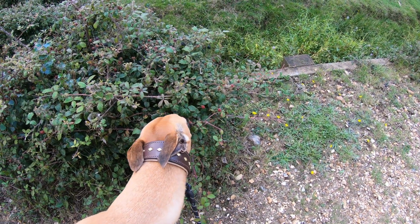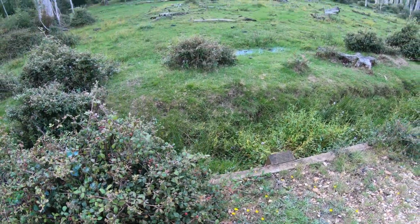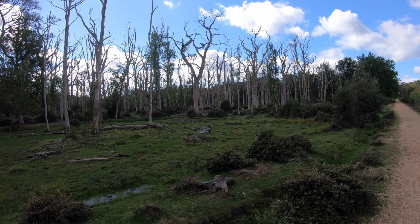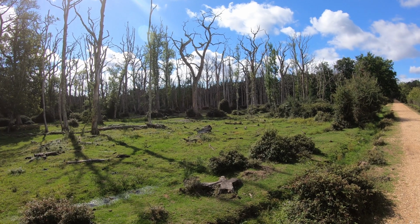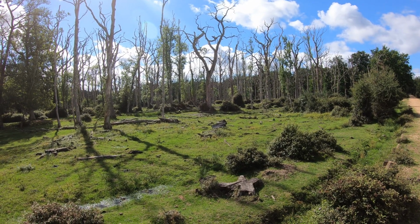You got it? It's time for the usual pit stop for blackberries. Gosh, that's quite an atmospheric sight, isn't it? Although quite sad. Most of those trees, in fact, if not all of them, look a little bit on the dead side, as if they've rotted in all that marshland.